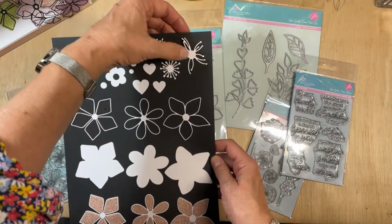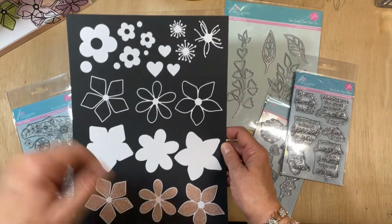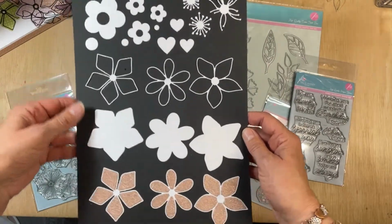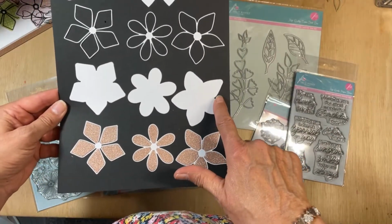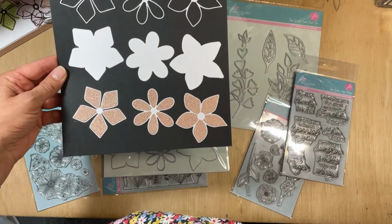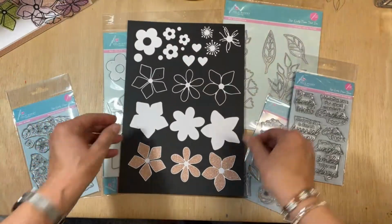These beautiful, oh, it's got crushed. These beautiful stamens and how they cut out. And look how fine those flowers are. Oh my God, when we got the samples, I was so pleased. And then also you get the shadows, which makes them really useful. And then you get the paper pieces as well, so you get those center petals. So there is so much you can do with them.